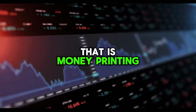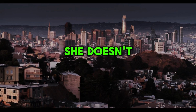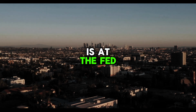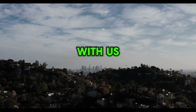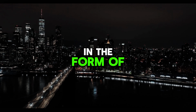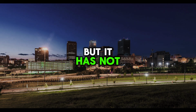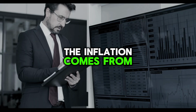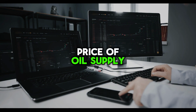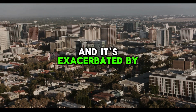That is money printing. But then Goldman takes the money and gives it back to the Fed as excess reserves. It doesn't go into the real economy. Nobody borrows it, nobody spends it, nobody lends it. All that happens is at the Fed, you're building up both sides of the balance sheet. You're building up the asset side with U.S. Treasury securities, and you're building up the liability side with deposits from the primary dealers in the form of excess reserves. So that money doesn't do anything. I mean, it's printed, if you want to say that, but it has not caused inflation. The inflation comes from, as I discussed earlier, the supply side: the price of oil, supply chain disruptions, wheat, food, gasoline, etc. The inflation is flooding in, and it's exacerbated by fiscal policy.